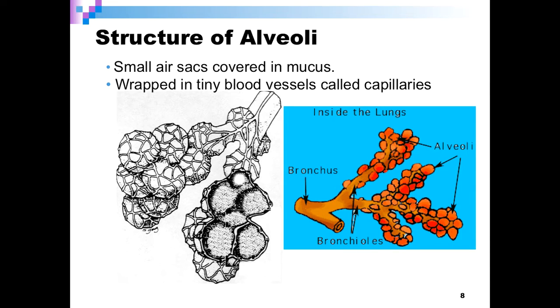All right, and here's a zoomed in picture one more time just to show you. These little guys are covered in mucus and they're wrapped in tiny blood vessels. This helps make sure that they have lots of healthy blood flow. And remember, what's carried in the blood is the oxygen and the CO2. So this is why gas exchange happens here, and this is how it happens here.